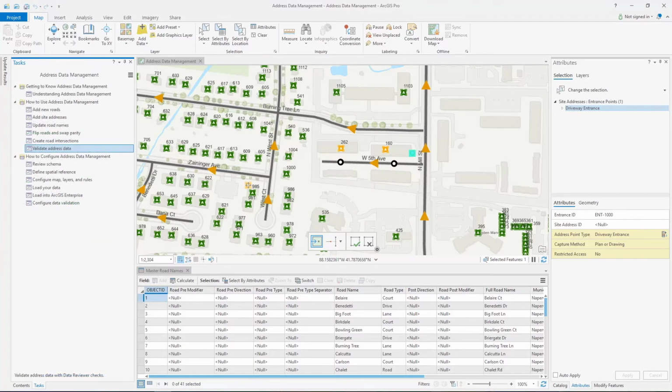So that's a quick overview of the address data management solution. Again, it's designed to help you maintain an authoritative address inventory, incorporating many of those national standards such as NENA into the layer design. We help you streamline the data management and editing workflows and help you continuously improve the quality and accuracy of your address information.